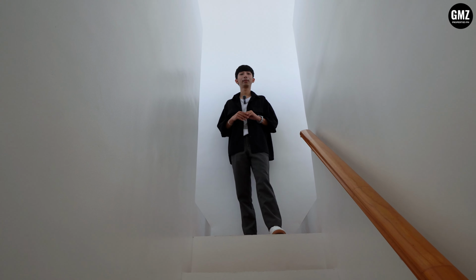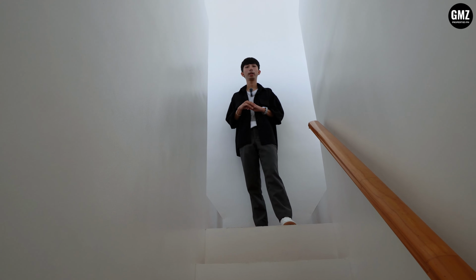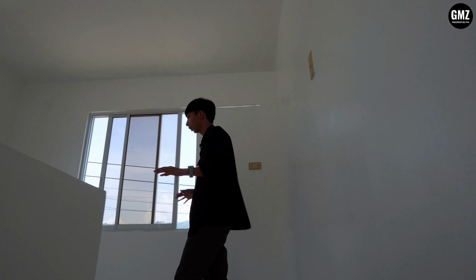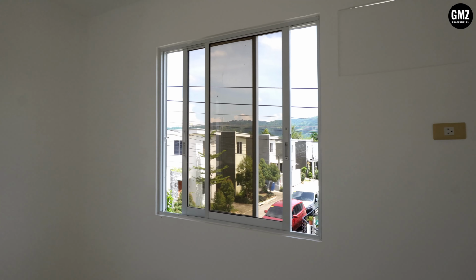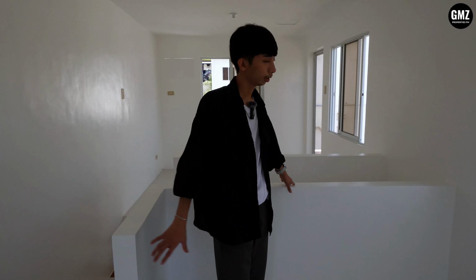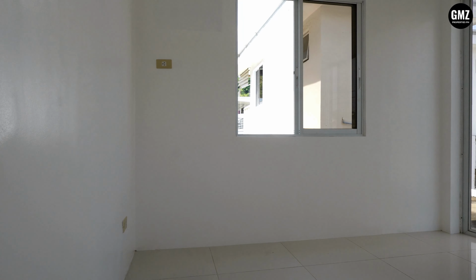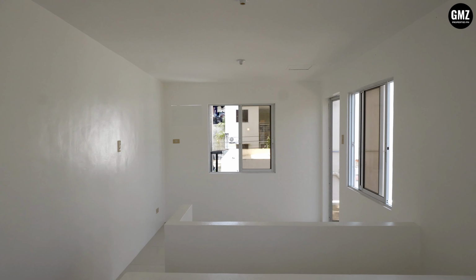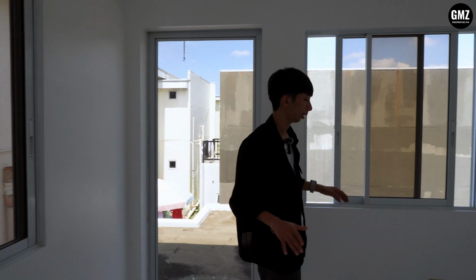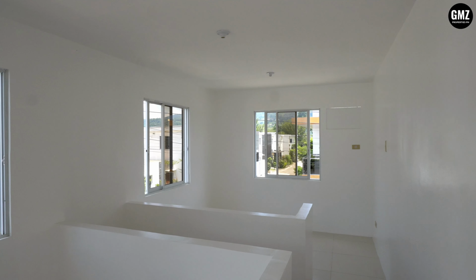So welcome to your second floor, which has the provision of 2 bedrooms occupying the entire space. So we're gonna check first the space right here. This is a provision of 1 bedroom, which has a unique design like that. Now, as we continue here on the other side, you also got this space right here, good for your single size bed frame. Look at the entire interior.